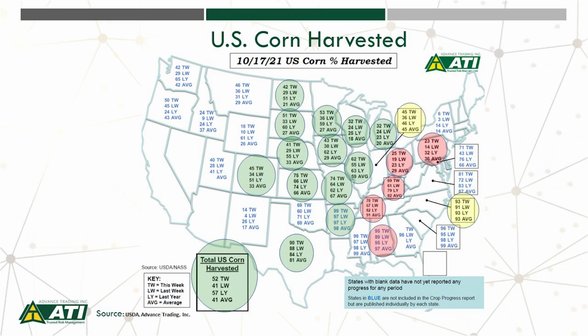Rapid harvest progress across most of the areas west of the Mississippi River. The areas that are being held back a little bit by moisture have been the eastern corn belt. That includes Indiana, Ohio, Pennsylvania, as well as parts of the Delta.